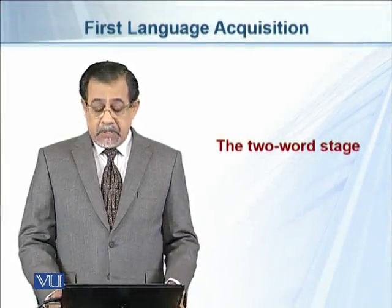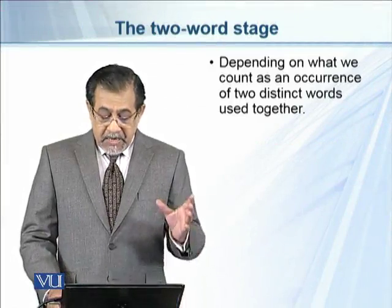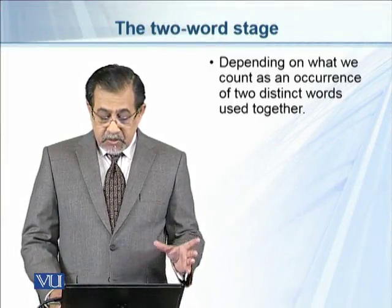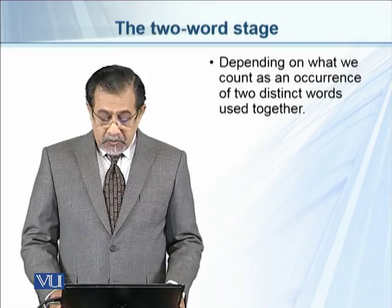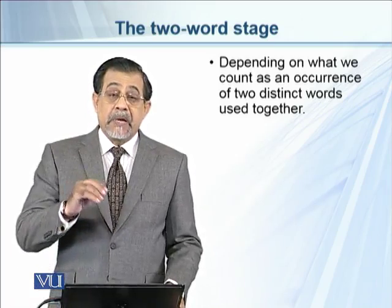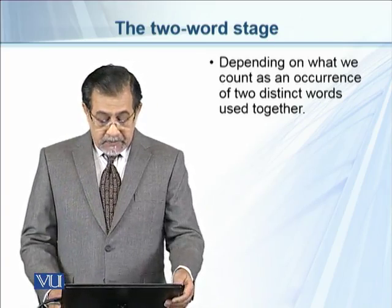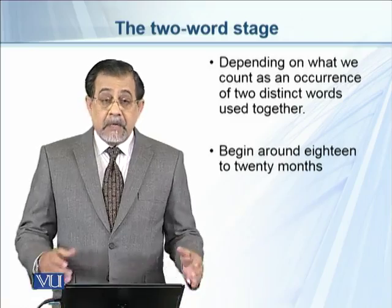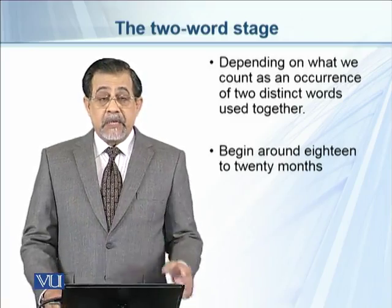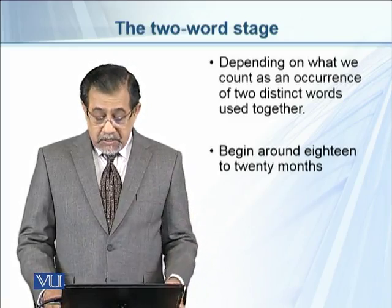The two-word stage. Now the next stage starts, depending on what we count as an occurrence of two distinct words used together. However, this two-word stage is dependent on our understanding of the two words. It almost starts when the child is 18 months old or 20 months old.